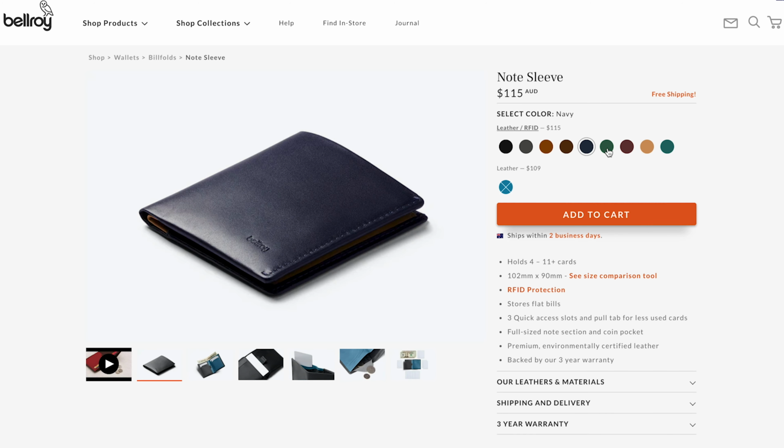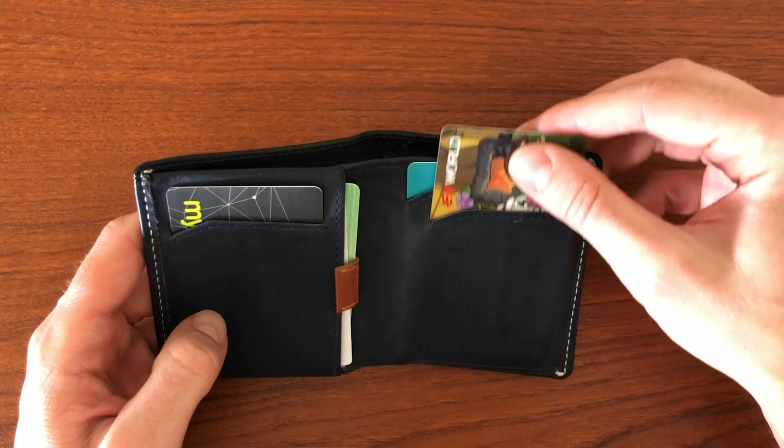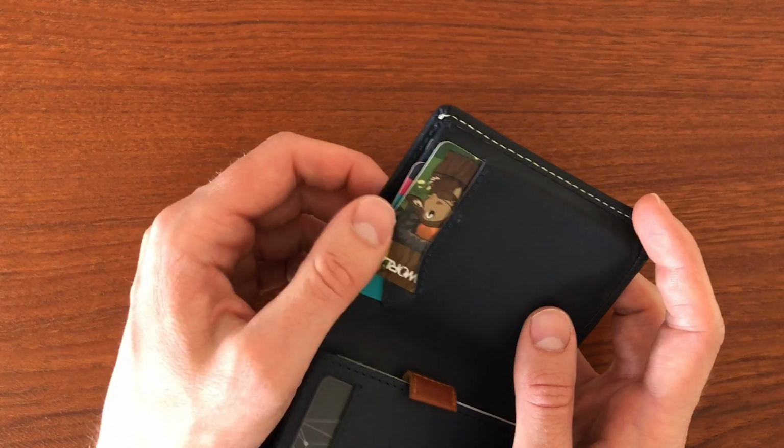There are a load of colors available, so you should be able to find something that suits you if you're interested. But this particular color, I think it's called Steel Blue. So first up, I love this layout. It's a little bit different because the cards go in standing up, which makes them real easy to take out.